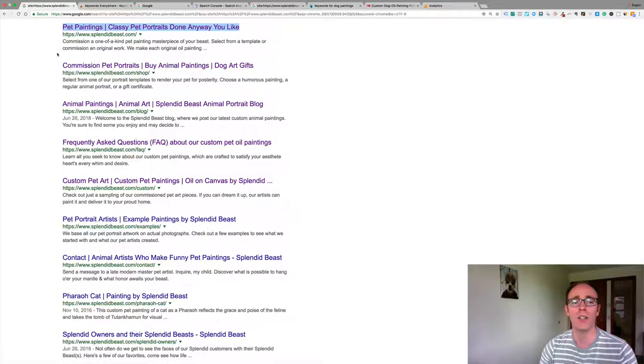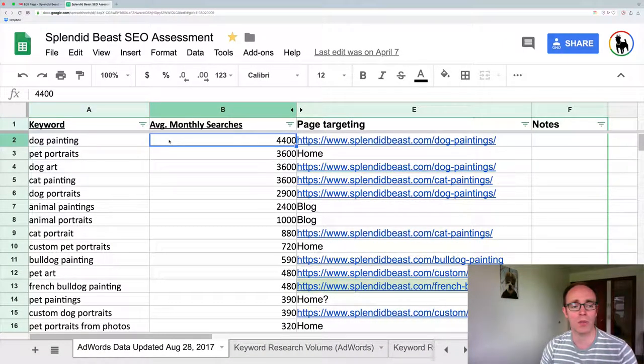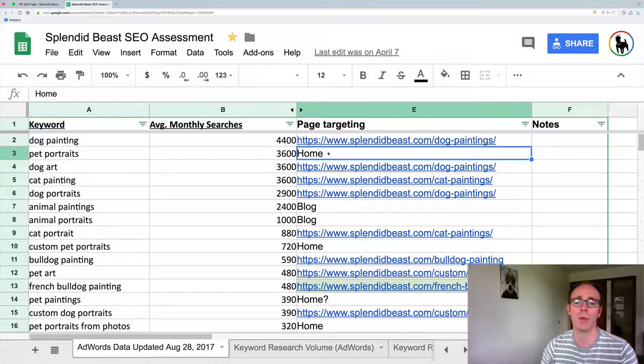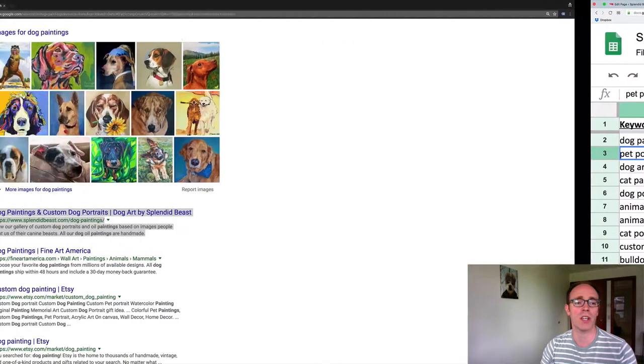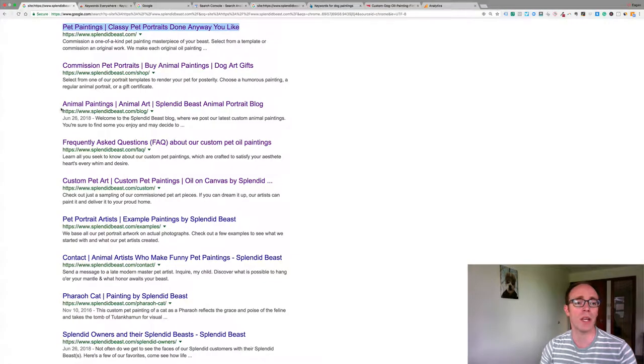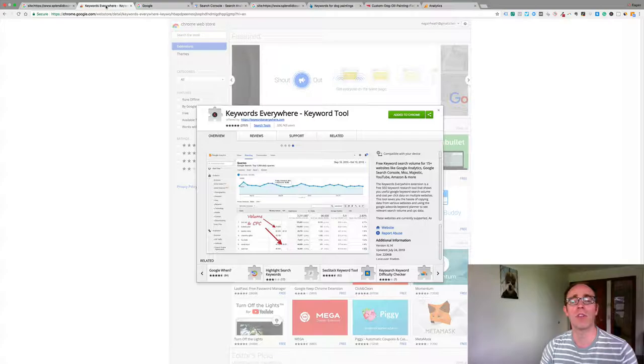So the first thing I did was I did some keyword research and I found out what are people Googling. So I got this data from Google AdWords Keyword Planner and I thought about how do people maybe search: dog painting, cat painting, pet portrait, pet art, things like that. And then I found out how many people a month actually search those phrases. And then I tried to map them out to actual pages on the site. A number of these were not in existence a year ago, so I created them and that's what we're going to talk about. So pet portraits we decided to target with the home page, but we needed a page to target dog paintings.